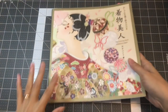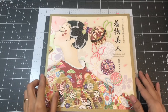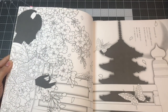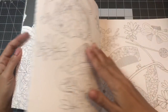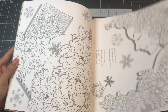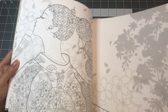The next book is by Maria Kawahara. It's the coloring book Kimono Bishin. I don't know if I said that right, so sorry if I said that incorrectly. But it's pretty much coloring kimonos, the different kinds of kimono designs. So you'd always see flowers, intricate designs on their kimonos, and I think the one around their waist, the obi. Yeah.